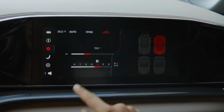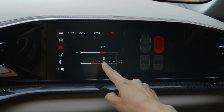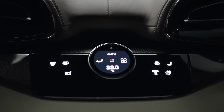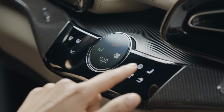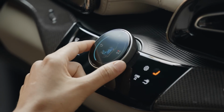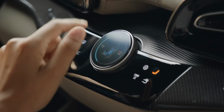This is where, of course, they'll be able to control various aspects, but also Android Auto and Apple CarPlay come as standard within the car. In the center, though, is quite interesting because this is where you have the climate control rotary dial, which, when enabled and when the car is turned on, protrudes out from the dashboard, but illuminated with the touch controls surrounding it for various different elements. And I look forward to seeing exactly what that is like in person.